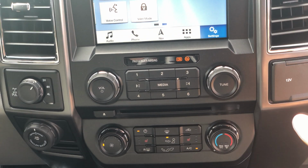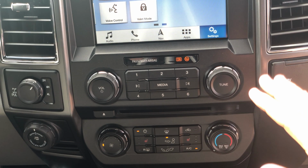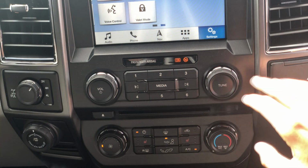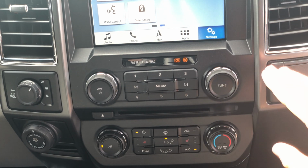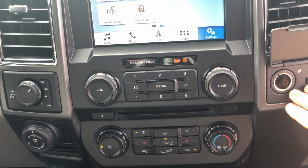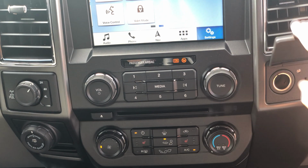But the one thing I will give it is it's very utilitarian. This is probably super easy to clean. And also, with that being said, these buttons look like they would be easy to push and use if you had big heavy duty work gloves on. So that is something that's very nice to see. You do have a full-size power outlet. You can't see it just off screen right here, along with a cigarette lighter right here.